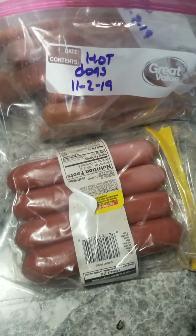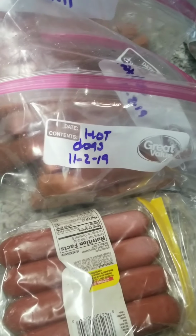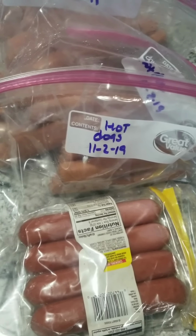Last night we had hamburgers and hot dogs with a whole bunch of chips, and we had almost all of our chips left. Then we're having the leftovers tonight.